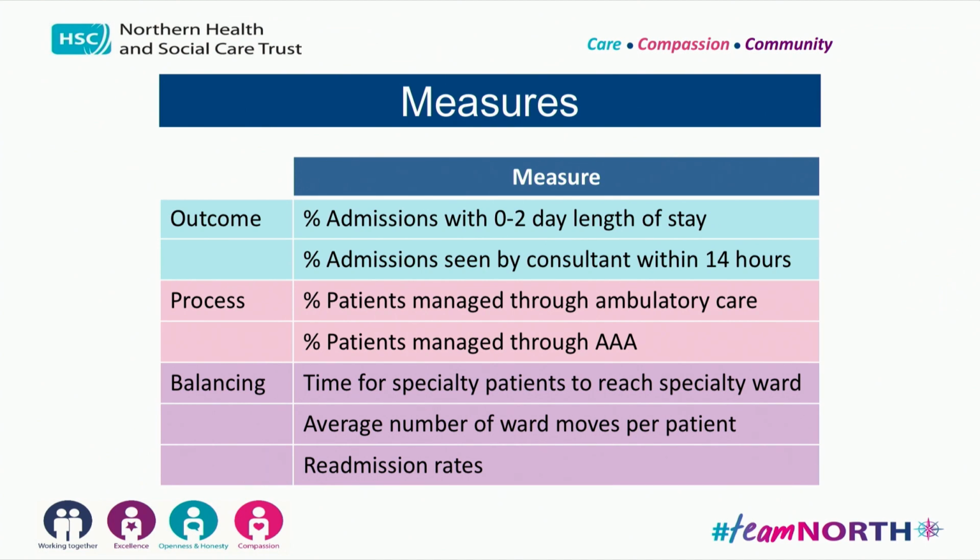Our measures were divided into outcome, process, and balancing. Our outcome measures were looking at the percentage of admissions with short stay and the percentage of admissions seen by a consultant within 14 hours of their admission. The process measures were looking at the percentage of patients through AAA and also those referred on for ambulatory care. We looked at balancing measures, which actually gave us reassurance on patient safety. This was by looking at the time for specialty patients to reach the specialty wards. We also looked at the average number of ward moves per patient, and we also looked at the readmission rates.